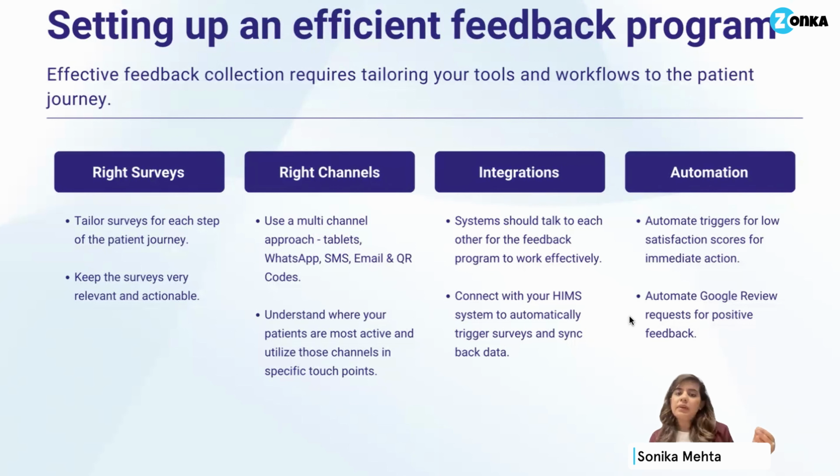The third step is integration. Now, nothing works well in isolation. If you set up a program and it's not talking to everything else in your system, it is bound to fail, right? So, systems should talk to each other. You already have an HIMS system. If you don't have a formal HIMS system, you will definitely still have a way that you're maintaining all your patient data. Make sure that that integrates very, very well with whichever platform you pick, right? Because that is where the actual efficiency and effectiveness comes.